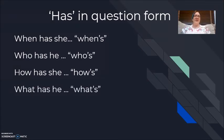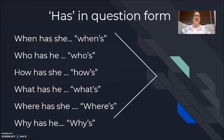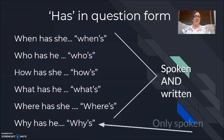What has he been thinking? What's he been thinking? Where has she been living? Where's she been living? And why has he, why is he gone? Why has he been going there? Here, I feel like the top five can be spoken or written, but this last one, why has he been there, I think is only spoken. I don't often see this reduction made into a contraction.